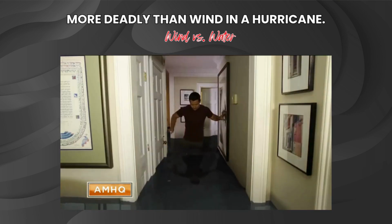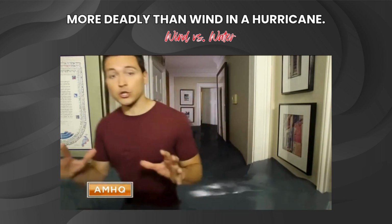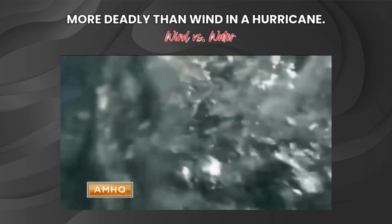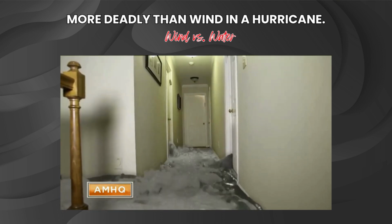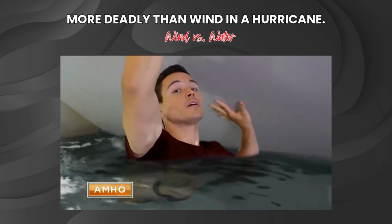And depending on the power of the surge, it could rise all the way up to your roof. And that can happen in a matter of seconds. And this is why we always tell you to evacuate before a hurricane.